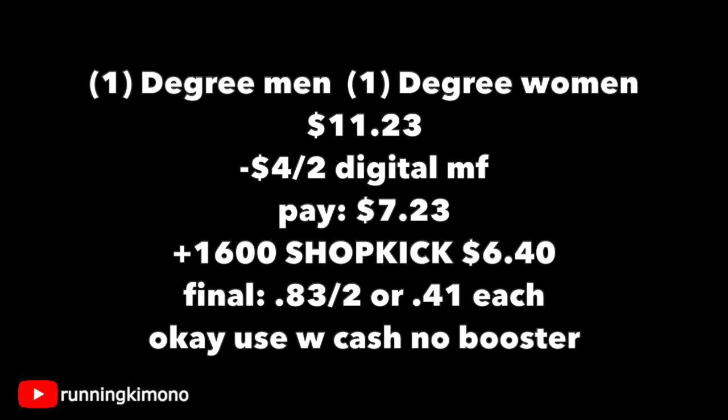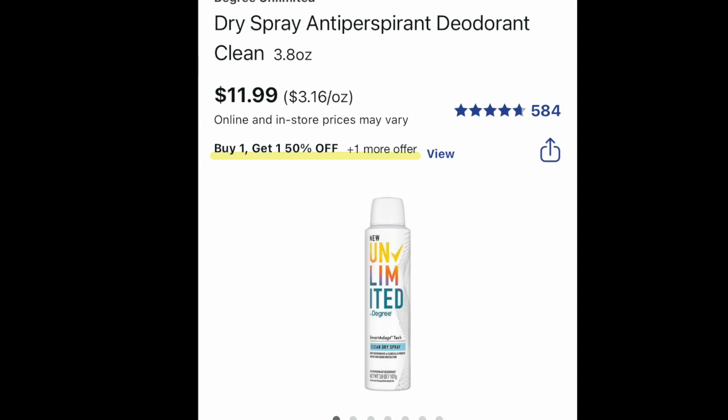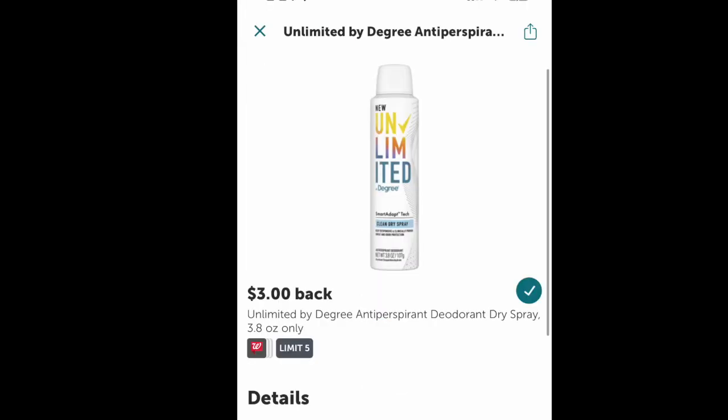A whole lot. Now, one thing before I skedaddle, I wanted to mention to you guys, there is also this dry spray by Degree called Unlimited. It's $11.99, which is a lot. It's way more than even Dove. And it's on the same promotion with the $4 off of $2. Will it work with the Shopkick? I'm not sure. I'd have to scan it in store.